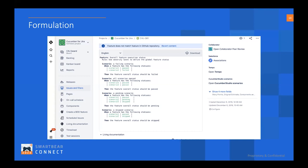So two ways for the formulation. You can do that in Jira, as in that example. Or you can do that directly if the developer is the one who will create the BDD scenarios. He will use his own IDE and store the feature file in Git. However you formulate the scenarios, the source of truth should be Git. So what you have here will end up in Git. Same thing if the developer directly uses an IDE for the formulation.